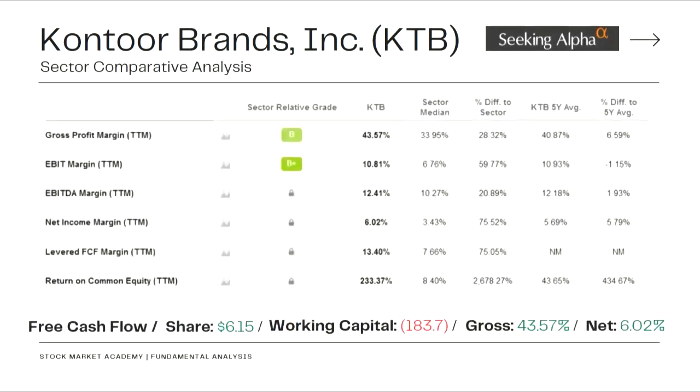So Seeking Alpha also have comparative analysis, right? If you go to the value or profitability tab for any company, you'll get these measurements that you see right here in front of you. Okay, what we're currently looking at are profitability comparisons. All right, now you have the company's gross margin, all right, and all other margins. You have the sector median, and you have the difference between the two. All right, now you want this number to be higher than the sector median because we're talking about profitability here.